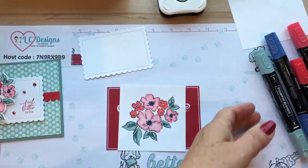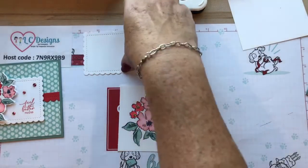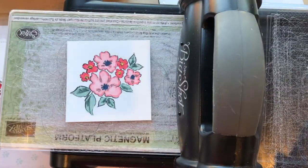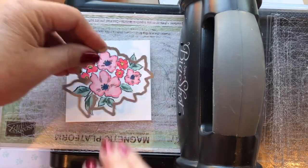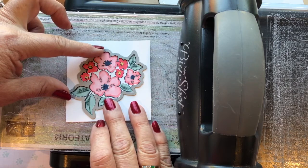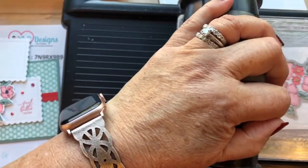Okay, that took up a lot of coloring time, so we'll go ahead and use the die and cut that out. Some people are their own best customers, and that's okay, as long as you're getting a discount. Who wants to go to the store and pay full price if you've got a 20% discount? So just cut that out.